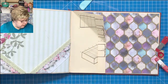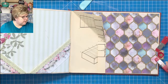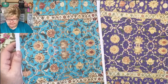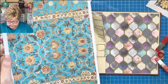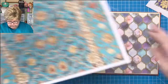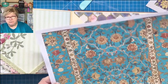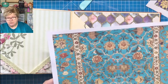I've got some papers, some just amazing papers. These ones here. Look at those. They're fantastic, aren't they? They're gorgeous. So I could use the turquoise one there and the purple to fold over. Would it just all be too busy? This is a question never to ask yourself when you're doing boho. Is it going to be too busy?